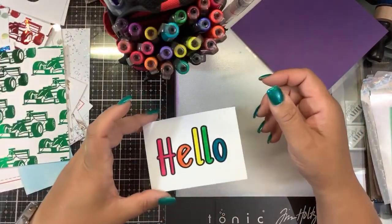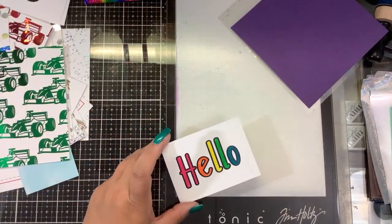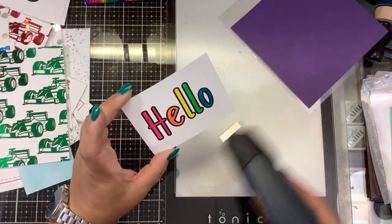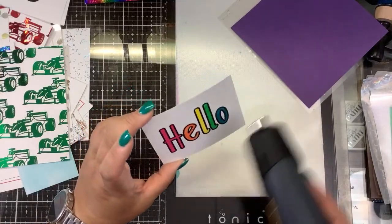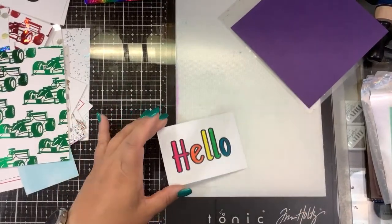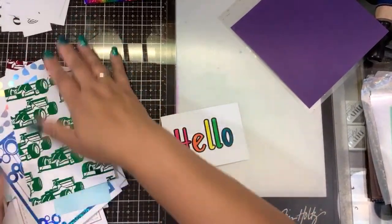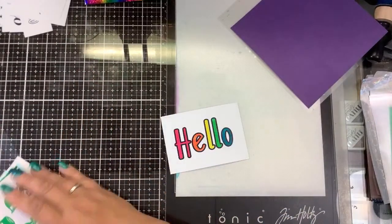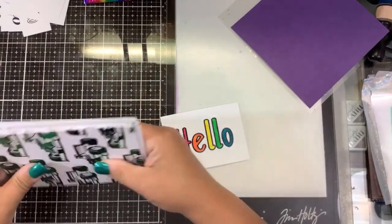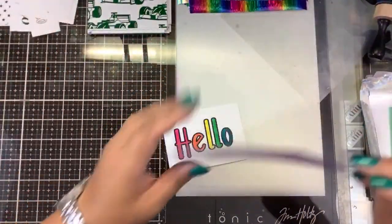Okay, so now I color that in. I want to make sure that my ink is dry because if it's wet, the foil will stick to it. I'm going to dry it a little bit. So I make sure that's completely dry. I do not recommend using alcohol markers with your foiling. I did an experiment not too long ago, and the alcohol markers stuck to the foil, ate through the foil, so I do not recommend alcohol markers for any foiling. Use water-based markers.